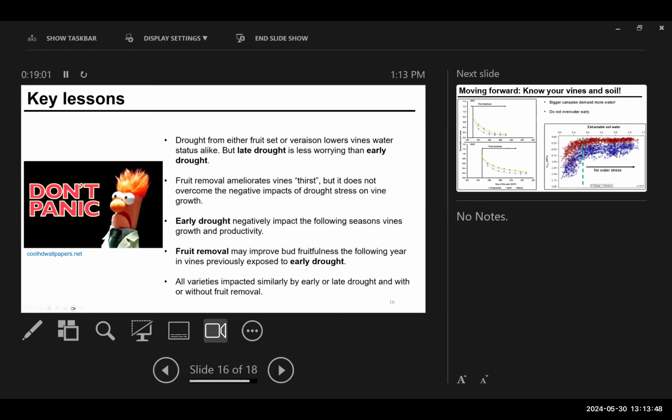lower bud fruitfulness the following season and lower shoot development. Another lesson is early drought negatively impacts the following season's vine growth and productivity, but fruit removal may improve bud fruitfulness the following year in vines previously exposed to early drought. Nonetheless, all varieties were impacted similarly by early or late drought and with or without fruit removal, except for some minor differences between the varieties.